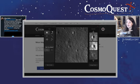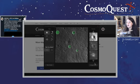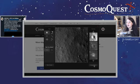Our goal is to go through and just mark out where all the craters are located in the image, or at least all the craters that are roughly the size of the cursor or larger. Now, if you're not quite sure what a crater looks like, we have a bunch of examples that you can flip through here on the side. And as you go through all these images, you get to see the moon in all of its diversity.